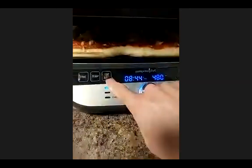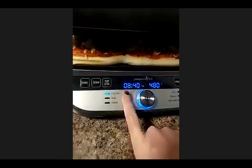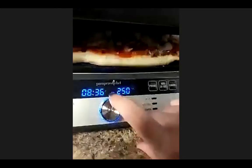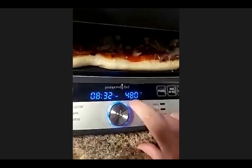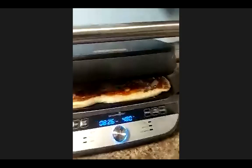But this is how there's a top bottom button. So I chose my custom setting, set it for the 9 minutes, and then I push this. So you can see it's flipping back and forth. So it's telling me my top temperature is 480 and my bottom temperature is 250. You can also do it both settings the same.